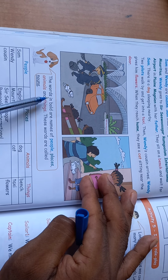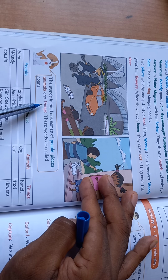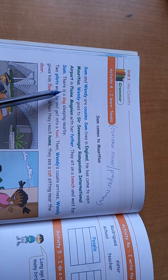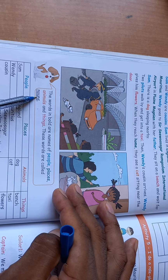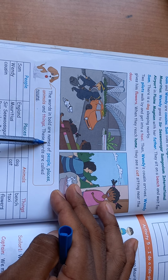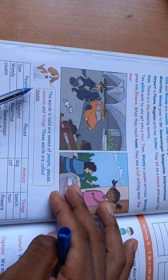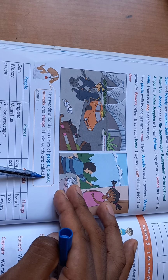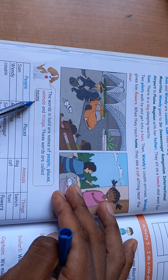Let's read what is found here. The words in bold are names of people, places, animals, and things. As you can see here, these words are in bold characters and also they are colored, isn't it? And these words are called nouns. What does this imply? This implies that the name of people, the name of places, the name of animals, and things are called nouns. Okay?